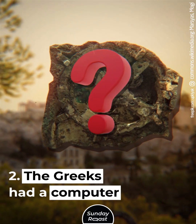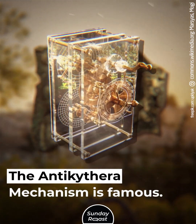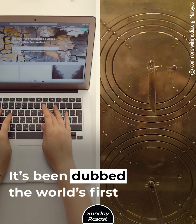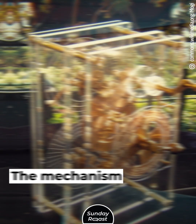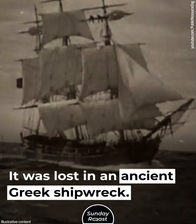2. The Greeks had a computer that didn't rely on electricity. The Antikythera mechanism is famous. It's been dubbed the world's first analog computer. The mechanism was a handcrafted computing device. It was lost in an ancient Greek shipwreck.